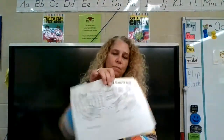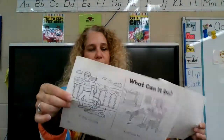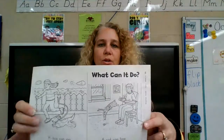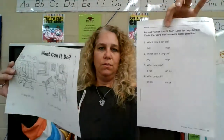For our lesson today, you're going to need your big reading book. You're also going to need, from your workbook, if you have your workbook at home, you need to find these pages, or we've sent them home for you. You have this one, which is a book, and it's page 35 on the bottom. It's called What Can It Do? And then page 37 looks like this from your workbook. So these two and your big book.